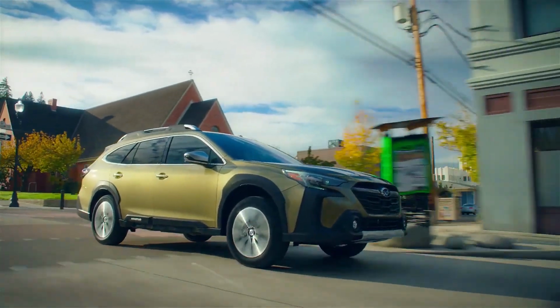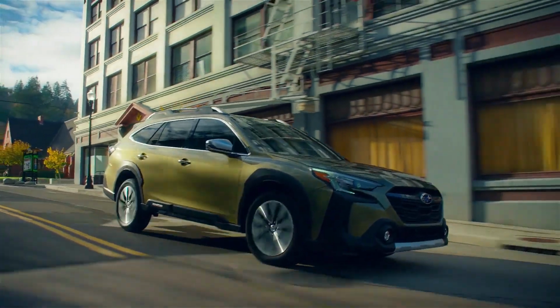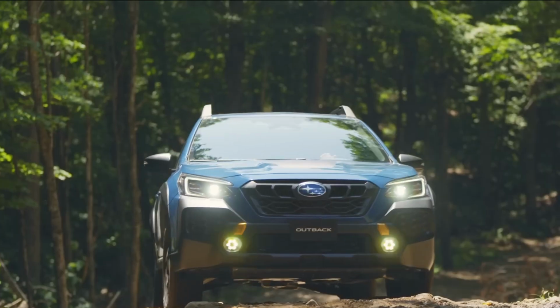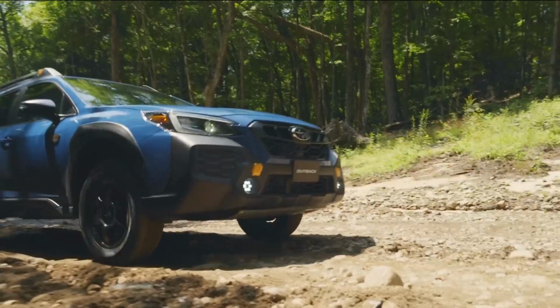You aren't going racing, and even if you were, you most certainly wouldn't do that in an estate car with a CVT gearbox. But if you really need that extra oomph, don't worry, Subi's got you covered.